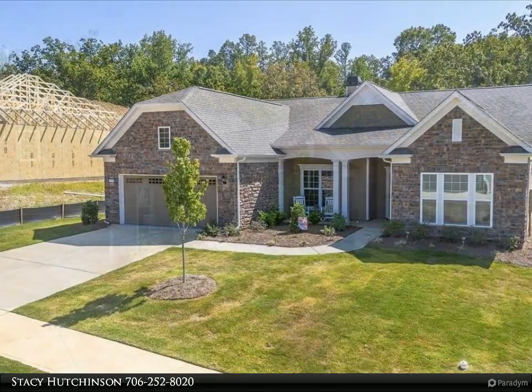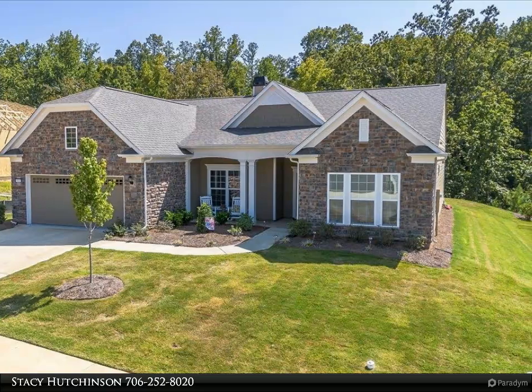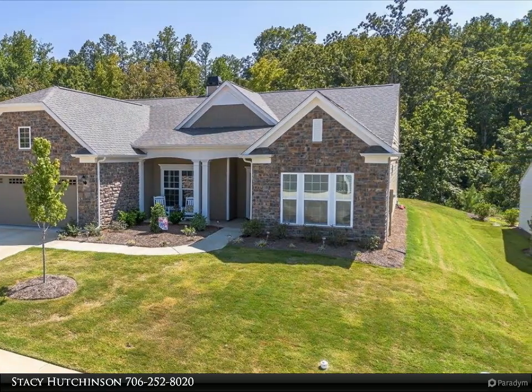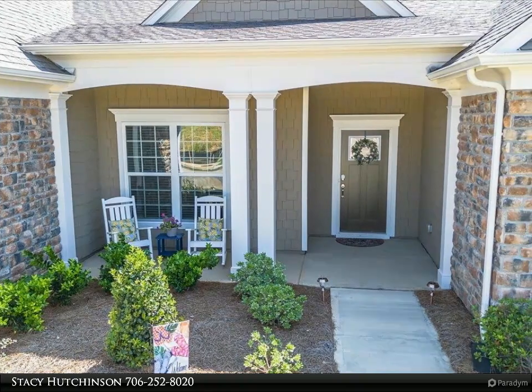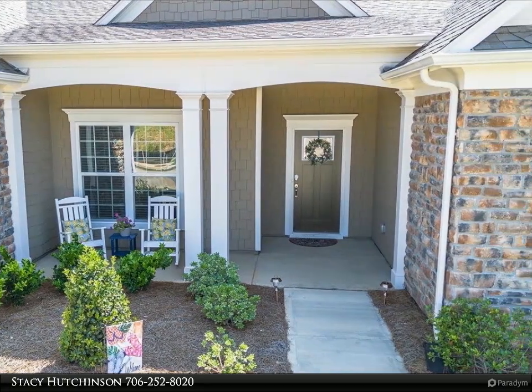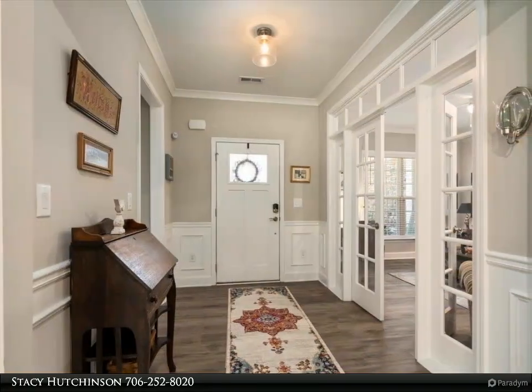Be sure to see this gem. Newly built in 2023, this exceptional residence showcases the Dunwoody floor plan, a design that perfectly marries luxury with functionality. Every detail has been meticulously planned, offering numerous high-end upgrades to cater to even the most discerning homeowner.